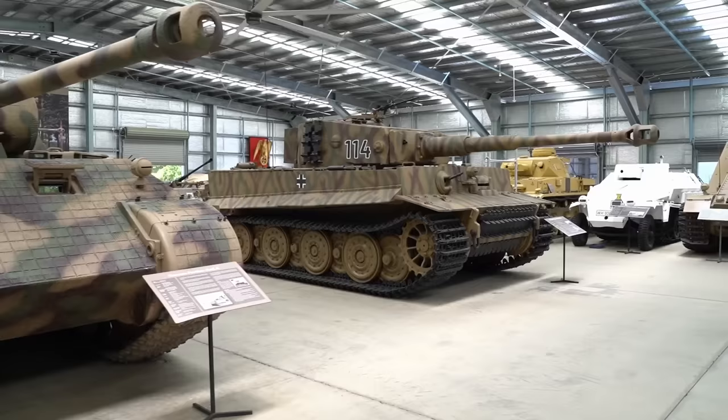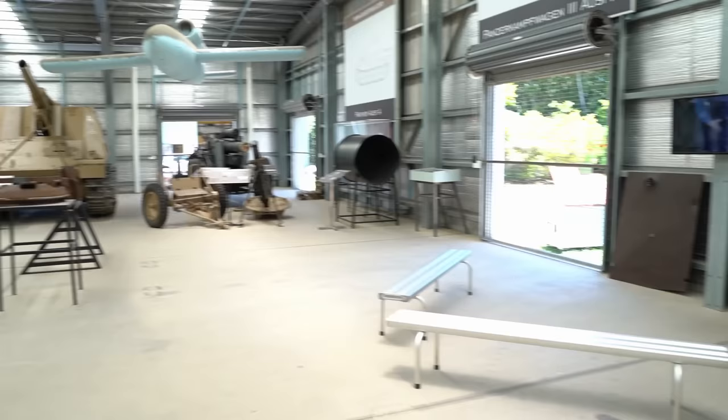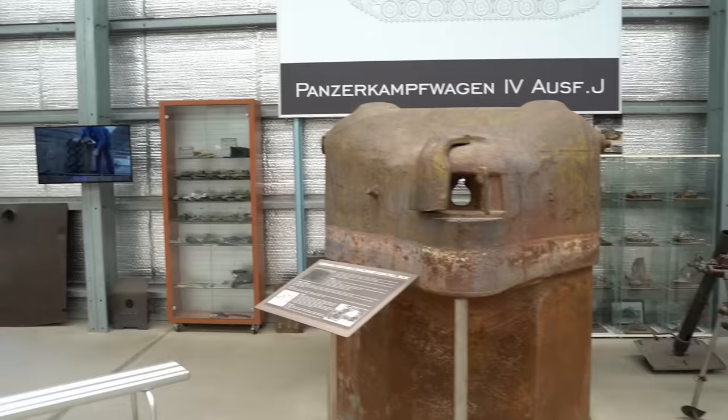850771. Not running and no internals yet, but parts for this are at the very top of the list for acquisition. We're close, so keep an eye on the channel for any upcoming hints about when we might begin this incredible process.